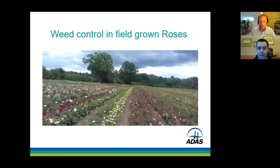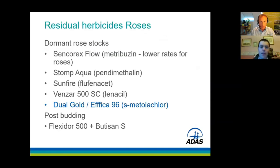So, right. Moving on to weed control in field grown roses. Dormant stocks are the first stage of planting. So we've got Sencorex Flow featuring here. We're using lower rates for roses than we did on the trees. The figures there are for 1 litre a hectare. The maximum rate over here is 1.15 litres a hectare, and I think the rate's the same for you over in Ireland. We even pushed the rate up a bit higher than 1 litre and didn't find any damaging results.